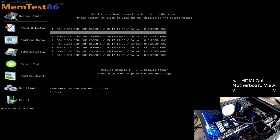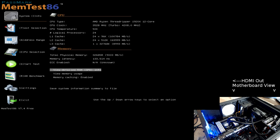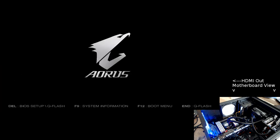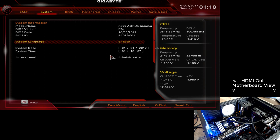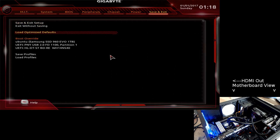Detail by SPD. Every single memory slot is detected via SPD. Okay. There's 7. There's 8. But only 32 gigs is recognized. Still 32. Currently in F3G. Let's go into here.